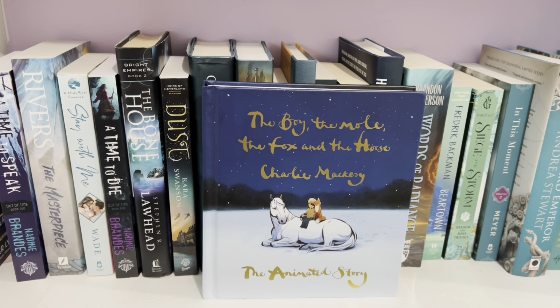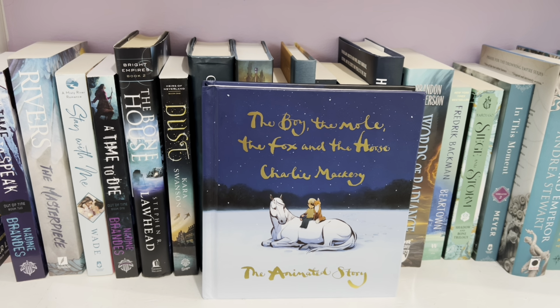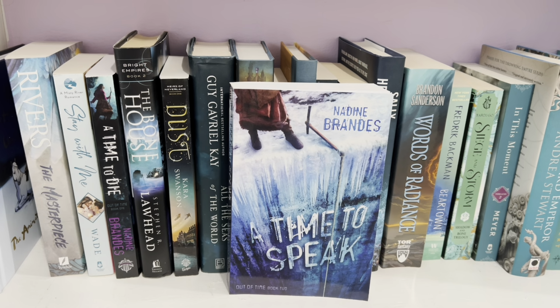The Boy, the Fox, and the Horse. This is one of my favorite books of all time, and I read it in winter. I highly recommend. It's just great for all ages, a source of encouragement. I really enjoy it. Time to Speak by Nadine Brandes.